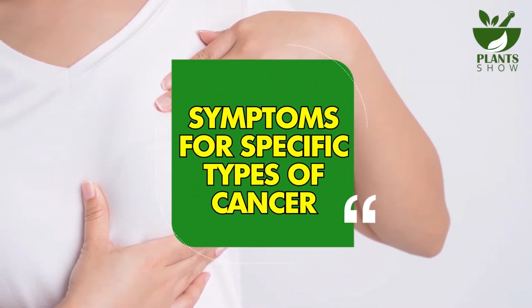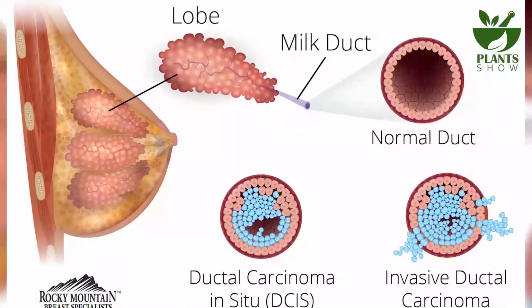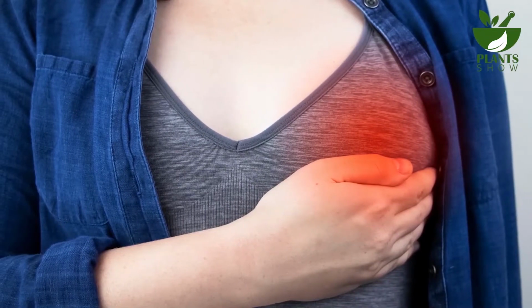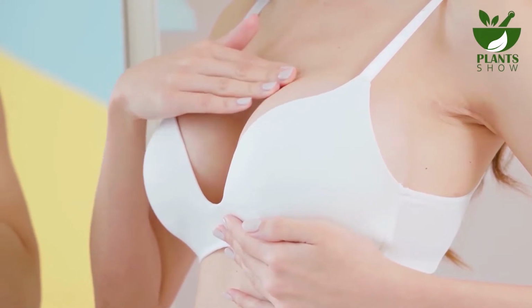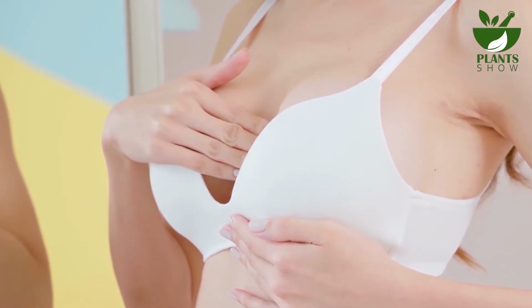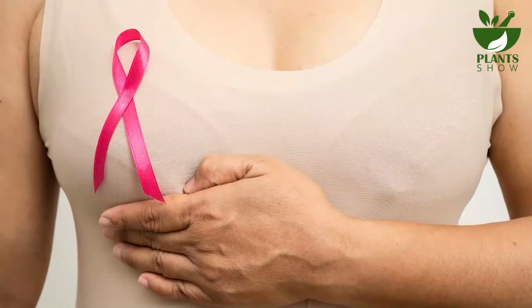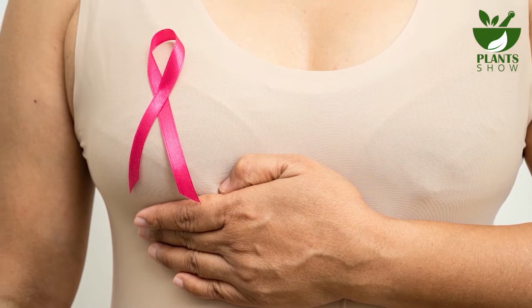Symptoms for specific types of cancer. Numerous variations of breast cancer exist, each originating in distinct breast regions and potentially impacting diverse tissue categories. As a multitude of breast cancers remain asymptomatic, consistent screenings are advisable to detect the disease during its initial phases. In the subsequent section, we delineate the classifications of breast cancer and their associated symptoms.